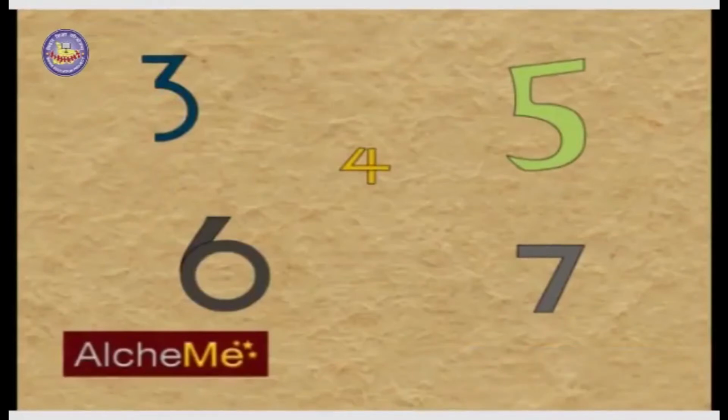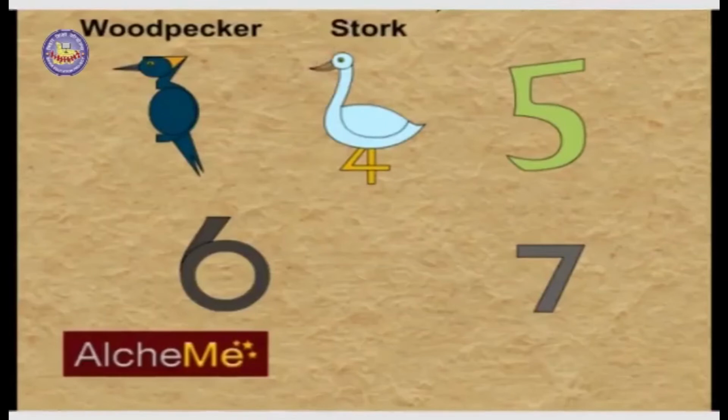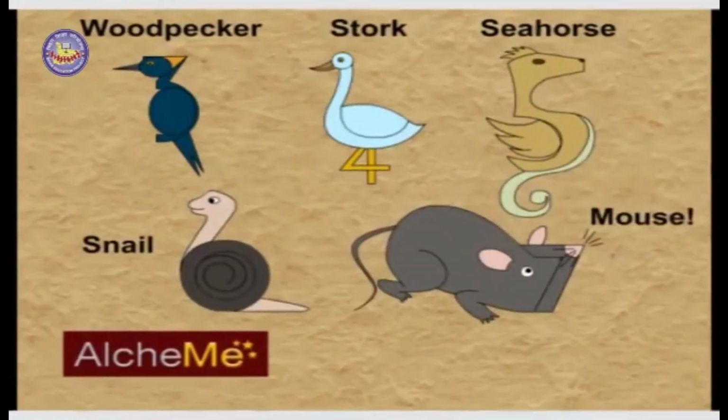That's right! Number 3 is a woodpecker. Number 4 is a stork. Number 5 is a seahorse. Number 6 is a snail. Number 7 is a mouse.